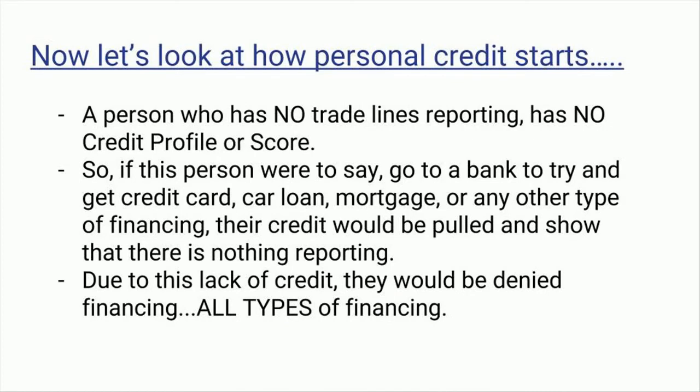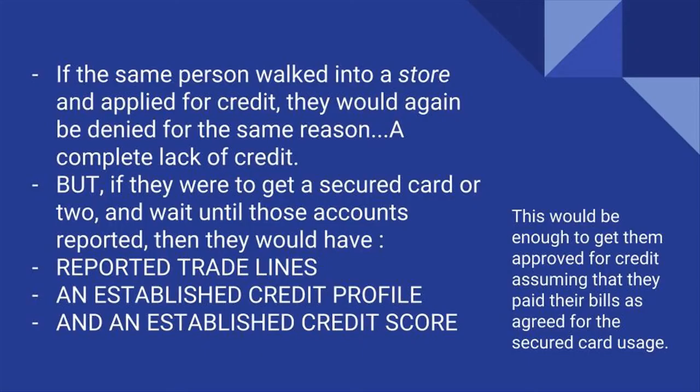Now let's look at how personal credit starts. A person who has no trade lines reporting has no credit profile or score. So, if this person were to, say, go to a bank to try and get a credit card, car loan, mortgage, or any other type of financing, their credit would be pulled and show that there is nothing reporting. Due to this lack of credit, they would be denied financing. All types of financing. If the same person walked into a store and applied for credit, they would again be denied for the same reason. A complete lack of credit. But if they were to get a secured card or two, and wait until those accounts reported, then they would have reported trade lines, an established credit profile, and an established credit score.